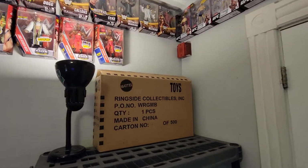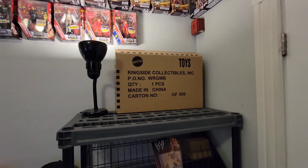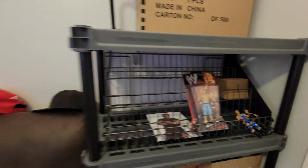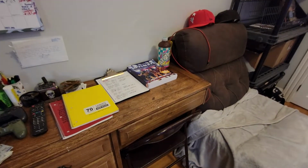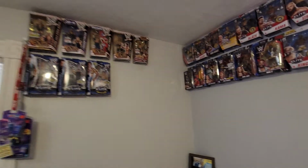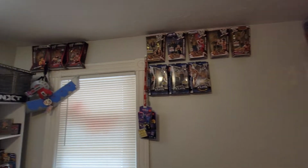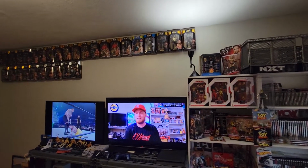I've also got the packaging and the original box from the War Games inside the Mattel package there. A couple of things we have for sale I put down here on this shelf with the rack, so those items are for sale. You can always check that out on our Facebook page at Matt's Wrestling Collectibles. And of course, we've got our little area here where we try to do some type of work or something productive, as best we can, right? So that is basically the essence of the collection right now.